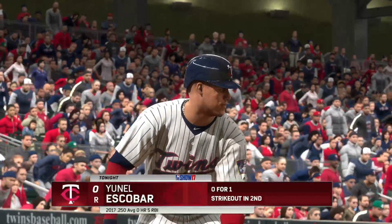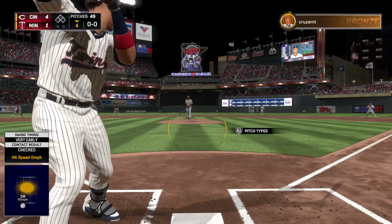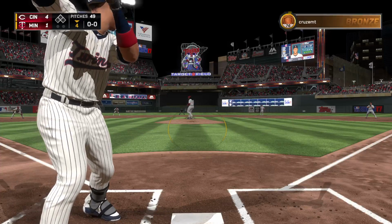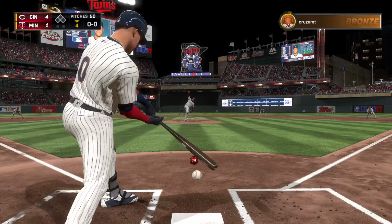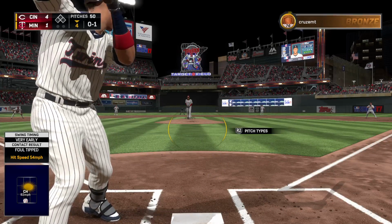So digging in now, Yunel Escobar. He'll look to bounce back after striking out his last time up. Into the windup and the pitch. Now this is chopped foul at home plate. It's 0-1.